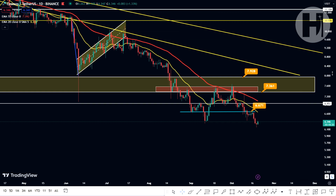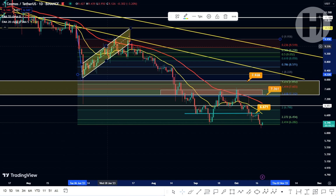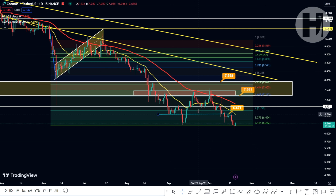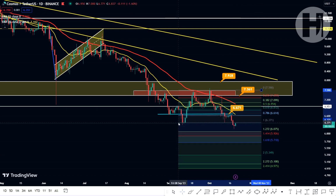So what we can do now is set up two fib retracements. The first one is going to be from that high in July 2023 down to the low in June. You can see we are already down at the 2.414 fib, so the 1.618 has long been met and then some. But if we take another fib from this local high in October at the start of the month, down to the local low in September, you can see we have a different picture here.